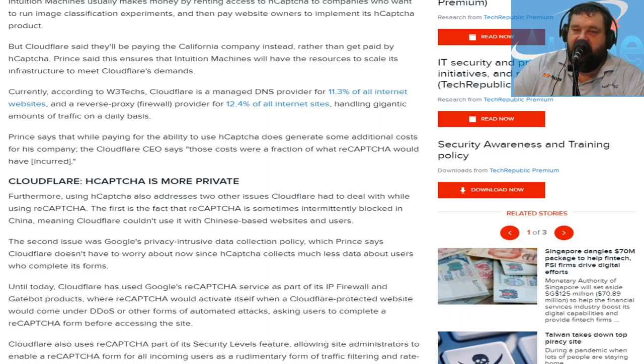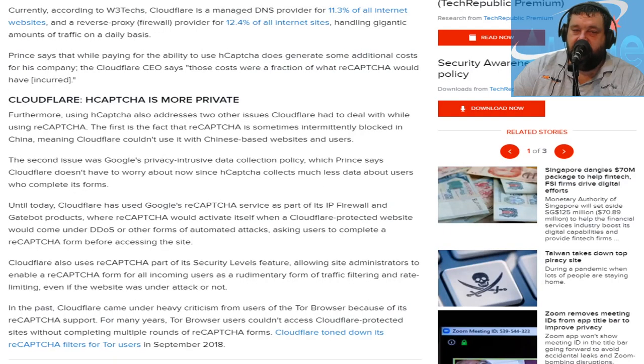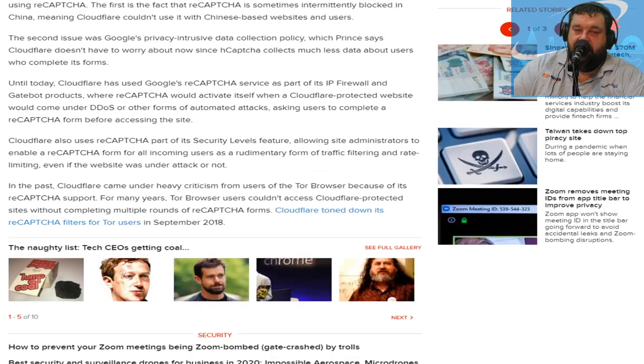So Cloudflare is a managed DNS provider for 11.5% of all internet traffic websites, apparently, and a reverse proxy firewall for 12.5% of internet sites, handling gigantic amounts of traffic on a daily basis. Prince says that while paying for the ability to use hCaptcha does generate some additional costs, they are a fraction of what reCAPTCHA would have cost. And apparently hCaptcha is more private as well.